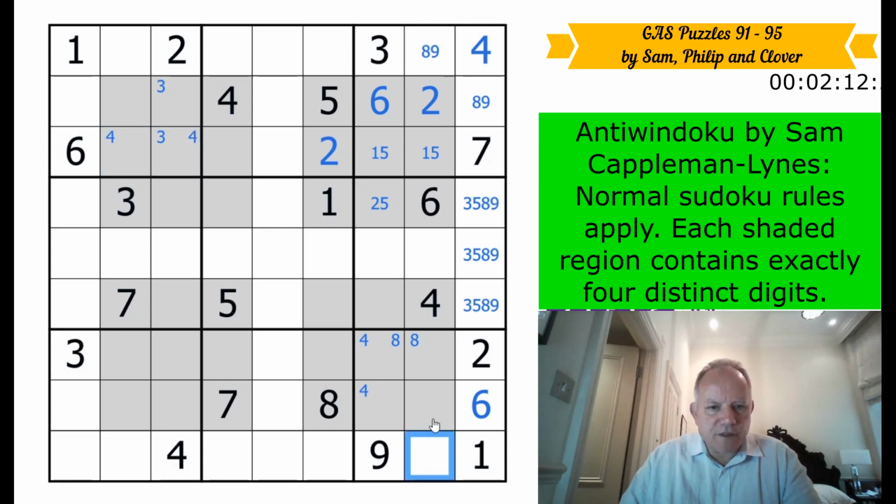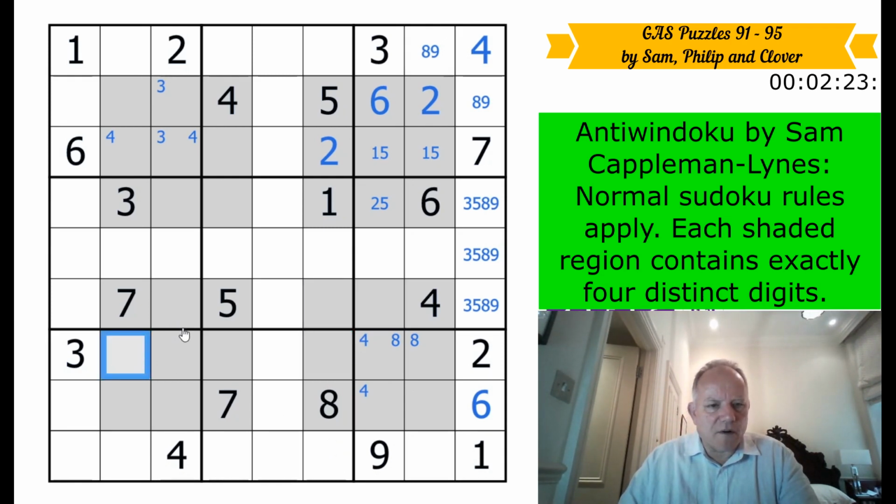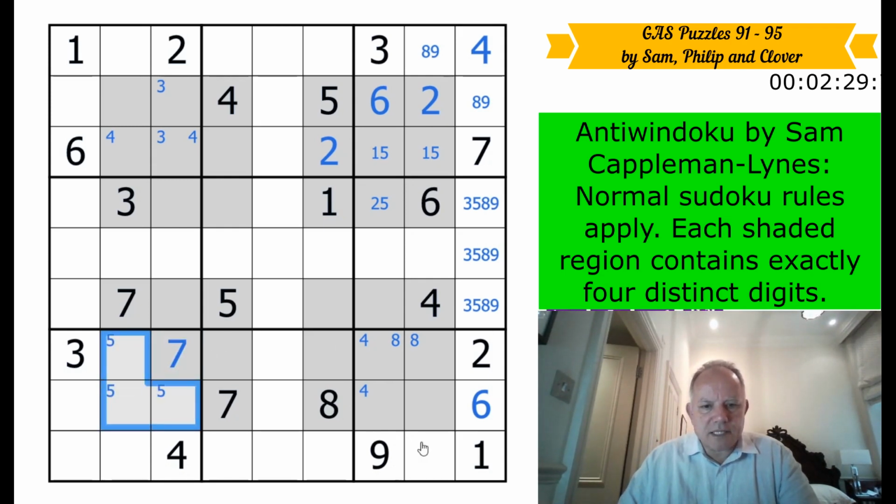I just don't know whether 3, 5 or 7's in it. Look, 5 can't be in those cells. Again, that doesn't quite prove anything. Let's have a look at this. 7 and 5 are in. So one of these is a 7. It's got to be there. 5's in one of those cells. Does that 7? Yes, that gives me a 7 down here. That's what I should have done.